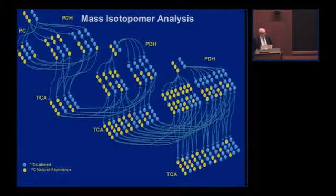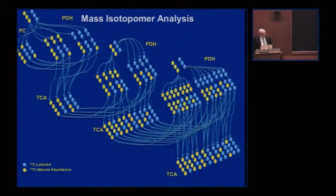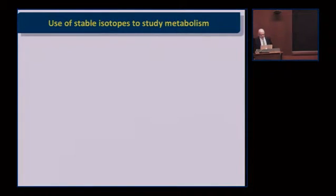But it actually turns out that it's possible to deconvolute these relatively straightforwardly, with some degree of specificity, by NMR, by just looking at the glutamate. What we thought would be cool is if we could not just look at glutamate, but look at every single metabolite in the metabolic pathway, track every single carbon in all the positions, and know exactly which fluxes are active. And that's precisely what you need to be able to unravel all these different metabolic fluxes.